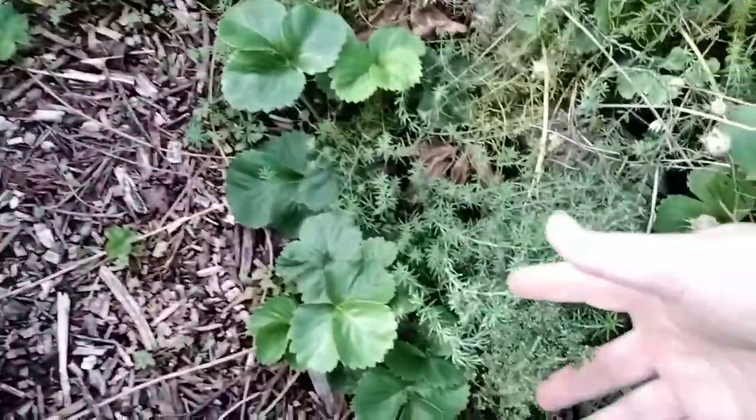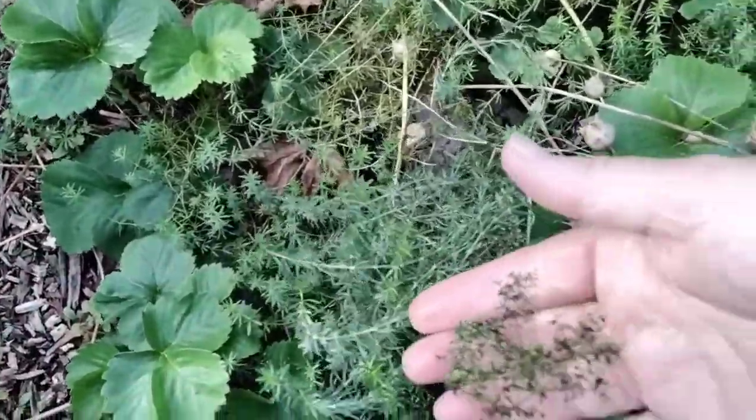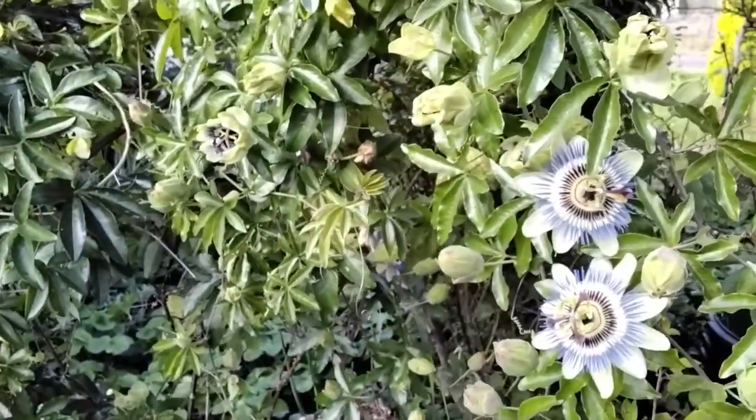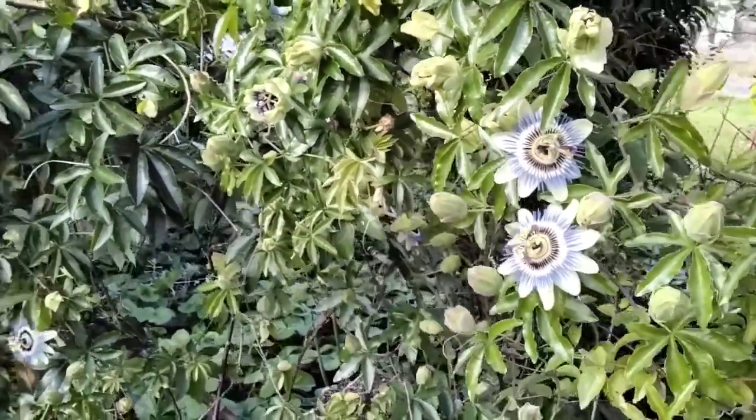Oh, my lady's bedstraw. The bees love this. These are seeds, so I think I should keep these and put them where I want them to grow next year. Look at that. Passion flower is still flowering into October. Heather is looking good now.